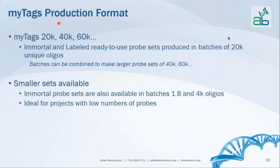So, the production format. MyTags comes in 20,000, 40,000, 60,000 and up formats. Immortal and labeled ready-to-use probe sets are produced in those batches of 20K. You're going to get unique oligos within those batches. It's not just 20,000 of the same sequence, but 20,000 unique oligos. The batches can be combined to make larger sets, such as 40 and 60. We do have smaller sets available. Those are in our immortal probe set line. They're available in batches of 1.8K and 4K. They're ideal for projects with a low number of probes.